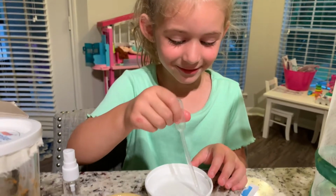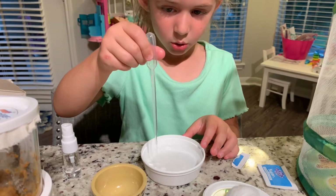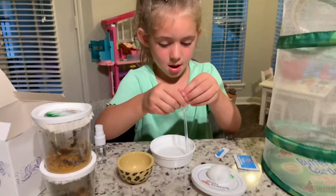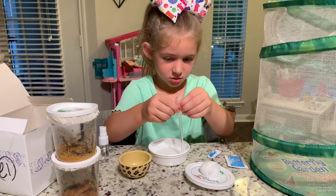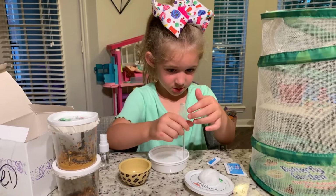I really just love doing this. That's why I like doing potions. Yeah, you do. It sounds like it's thunder. Gonna rain. Thunder. See the thunder. Okay, you done mixing it?